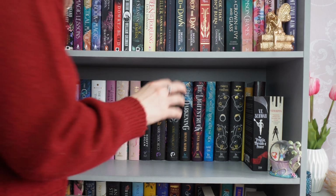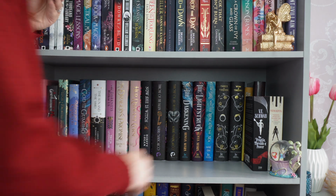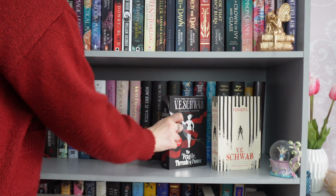And then I'm going to go through all of my V.E. Schwab, even though some of them are on the shelf below. I'm just going to go through all the books I have from her to read.